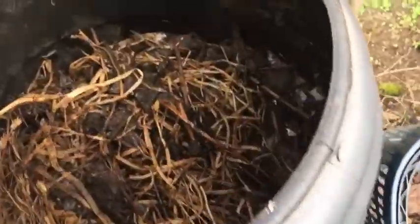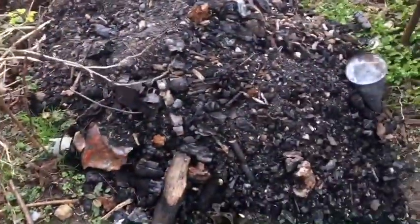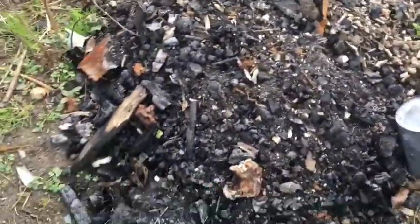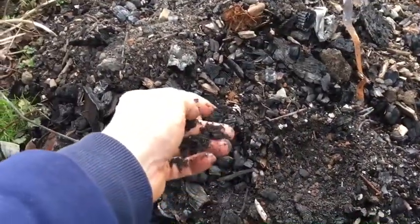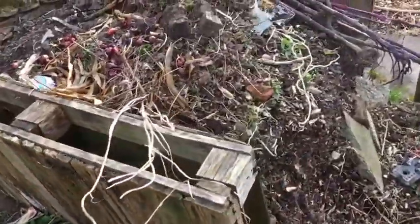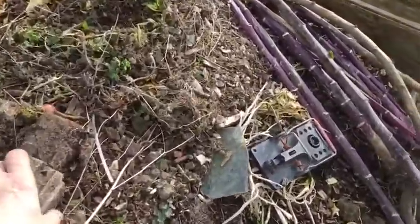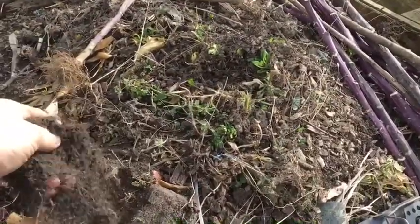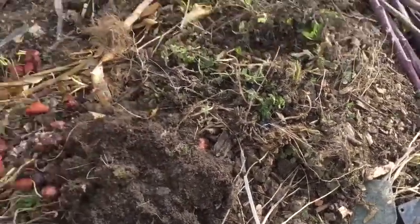And then here's the other one, if I can get in amongst all my mess. Just everything breaking down there. I've got this as well, obviously the fire that I had a few weeks ago, that will be getting sieved. I've got some charcoal to incorporate in the soil. And this is another pile of rubbish, which will be incorporated, be sieved. It's like a process, you know.